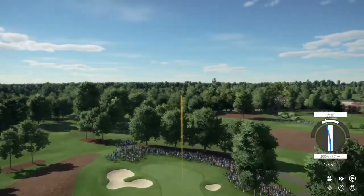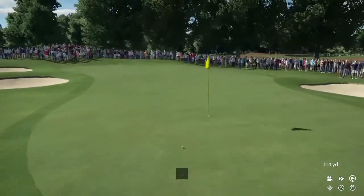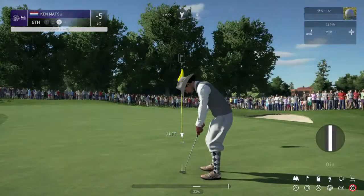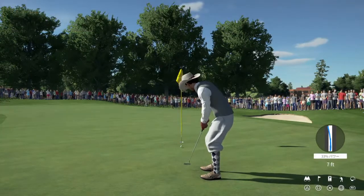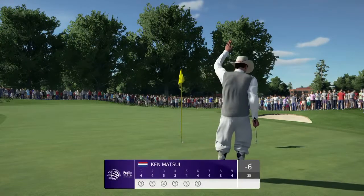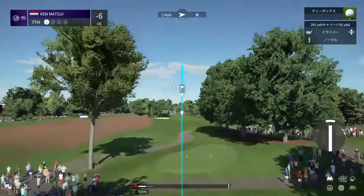Chosen the pitching wedge here. Well, take notes, folks. That's how you do it. Good chance to move to 6 under par here. This one's tracking. Mark it down. That's 6 birdies today, and that will take him to 6 under. And maintaining top spot on the leaderboard after that.